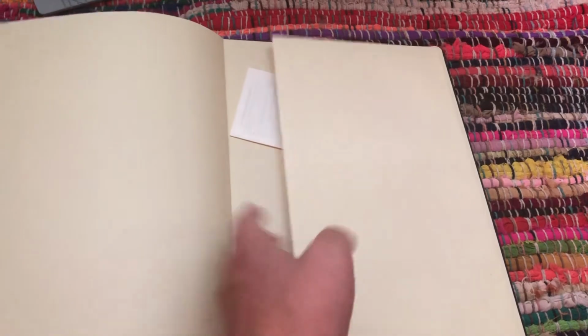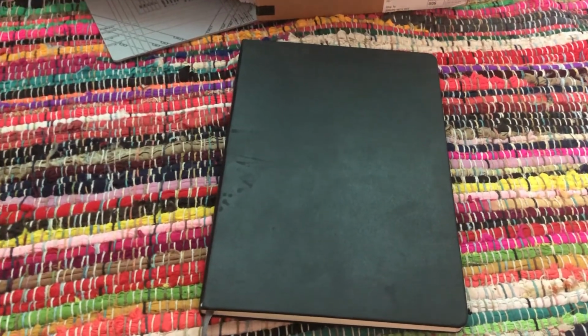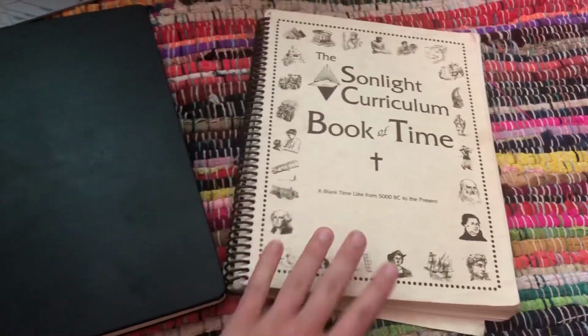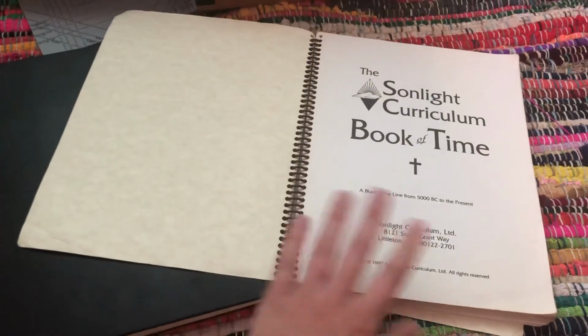This, I don't really use the pocket in the back, but this is what I really wanted to move my boys into, the big Moleskine grid book. But like I said, they're very happy with using what they've already had and been working on for years, and so I'm happy for them to have that choice. My younger one, his book is missing its cover, so it just, you know, it looks like this.